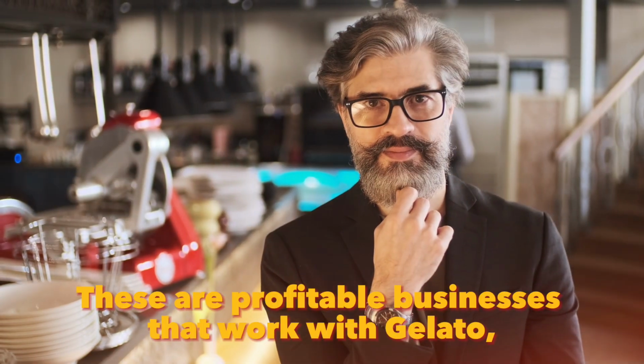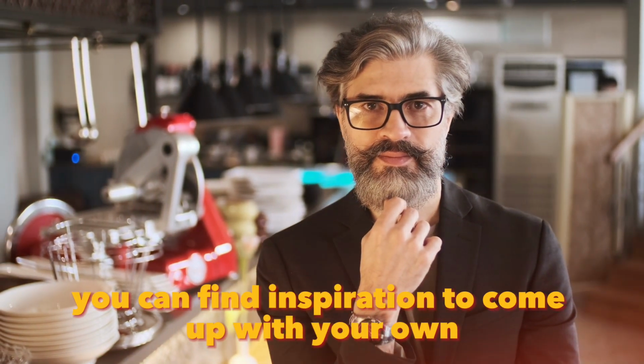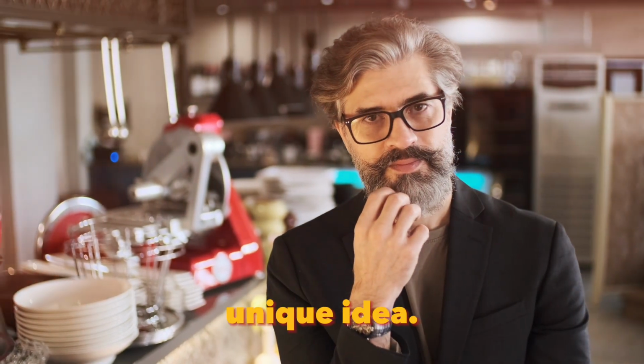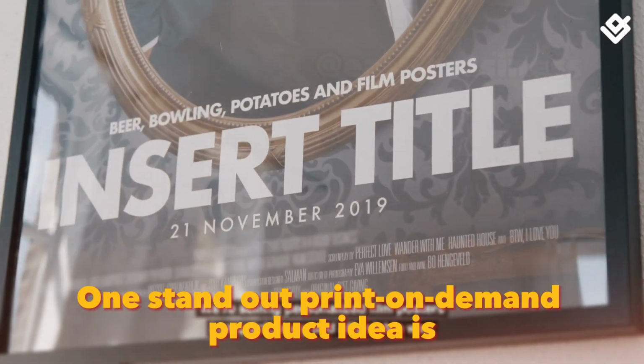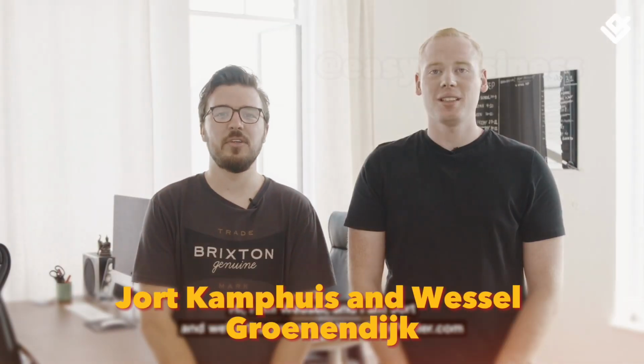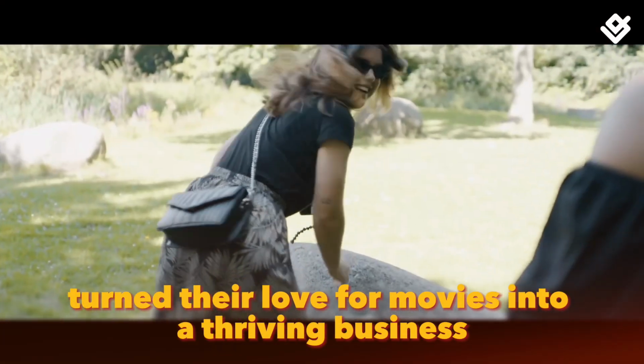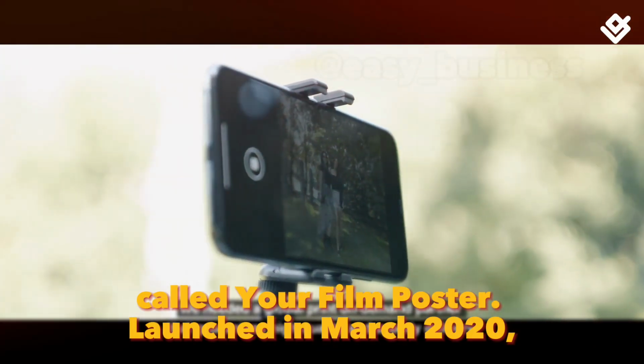These are profitable businesses that work with Gelato, and by looking at their success, you can find inspiration to come up with your own unique idea. One standout print-on-demand product idea is personalized film posters. Jort Confius and Wessel Groendisch turned their love for movies into a thriving business called Your Film Poster.